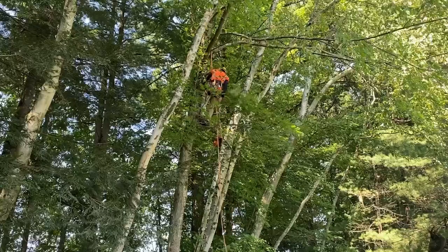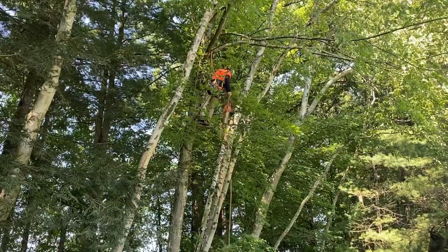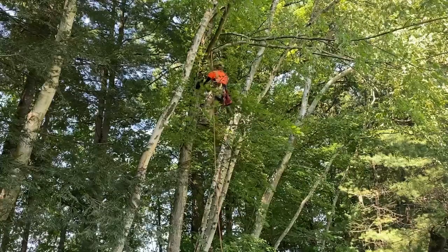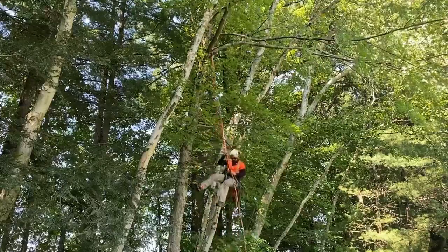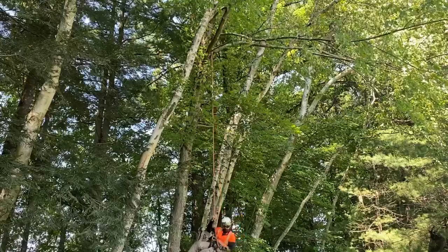So, looking at it from the other perspective, you can have somebody who is great at sales and just goes there and sells work. But then a crew shows up and then they're like, well, we can't do this, or we weren't told the condition of the tree. So that's why I think somebody should have some experience before they go out and start selling tree work.